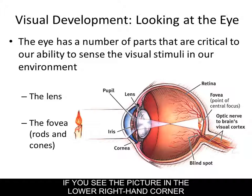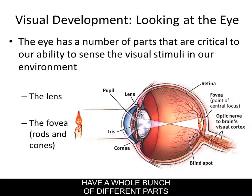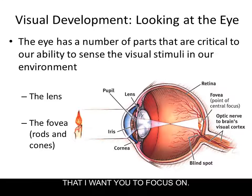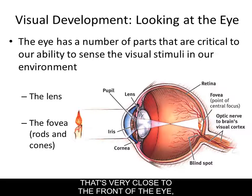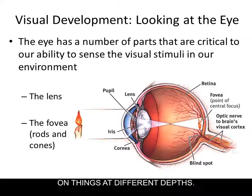If you see the picture in the lower right-hand corner of the eye, you're going to see the eyeball and a whole bunch of different parts that are labeled and critical for our visual process. We're not going to focus in on a lot of them, but there are 2 specific areas of the eye that I want you to focus on. The first area of the eye, which is really important, is called the lens. The lens is a small kind of jelly-like structure that's very close to the front of the eye that actually bends and contrasts as we focus in on things at different depths.